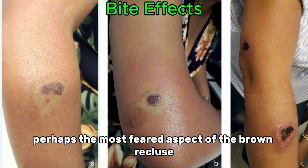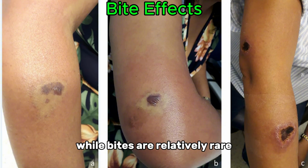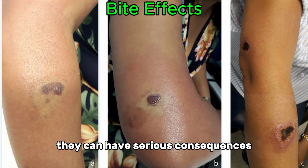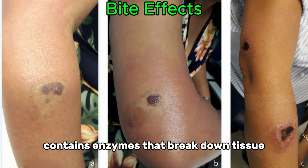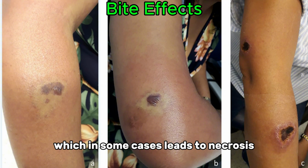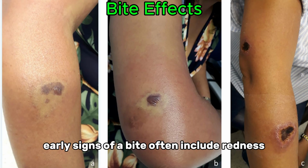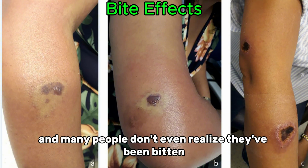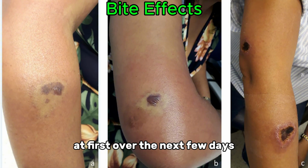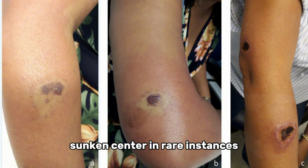Perhaps the most feared aspect of the brown recluse is its bite. While bites are relatively rare, they can have serious consequences. The spider's venom contains enzymes that break down tissue, which in some cases leads to necrosis, the death of skin and underlying tissue. Early signs of a bite often include redness, mild swelling, or a small blister, and many people don't even realize they've been bitten at first. Over the next few days, some bites can worsen, forming a painful ulcer with a dark, sunken center.